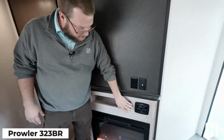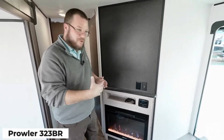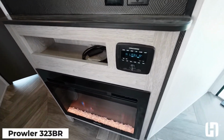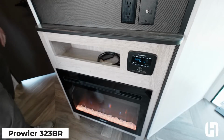One of the things I always like to point out is the pass-through. You have automatic pass-through for your HDMI here, so no more cables hanging everywhere. Whatever device you bring along with you, a DVD player for the rainy day, an Xbox, or if you're even full-time in this, you can plug right into the HDMI port and it goes straight through to the TV.